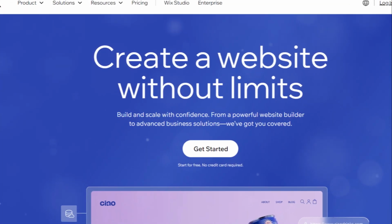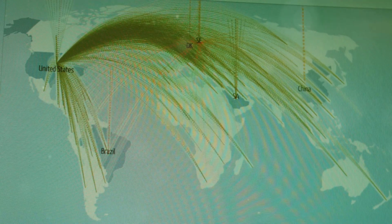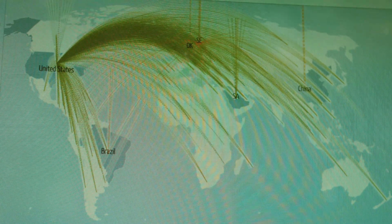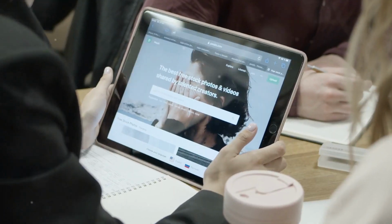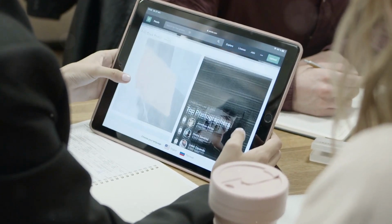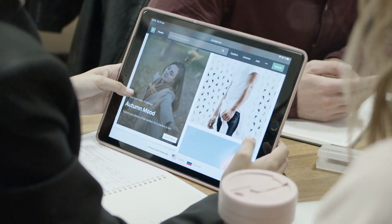Wix is a popular choice for website creation, boasting millions of users worldwide. Its user-friendly interface and extensive features have made it a go-to platform for businesses and individuals alike. With over 200 million users, Wix has established itself as a leader in the website building industry. Its popularity stems from its intuitive design and comprehensive features, making it accessible to users of all technical levels.